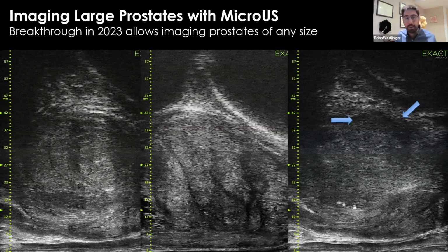And that breakthrough came in 2023, just a couple of years ago. And these are some examples. So now we can image 6 centimeters into the body, which is enough for about 200 cc prostates, about 200 gram prostates, which is pretty much everybody. These are examples of 150 cc prostates. All 3 of these are about 150 cc's. And here's a nice anterior lesion in one of them that we can see quite well.